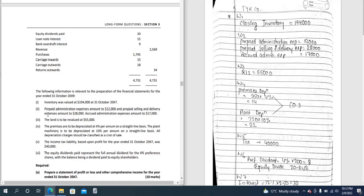The second point is telling us prepaid administrative expense amounts to 12,000, prepaid selling and delivery expenses amount to 28,000, and accrued administrative expenses amount to 17,000. So I have written here prepaid administrative expense 12,000, as well as prepaid selling and delivery expenses, that is 28,000, and accrued administrative expense, that is 17,000.